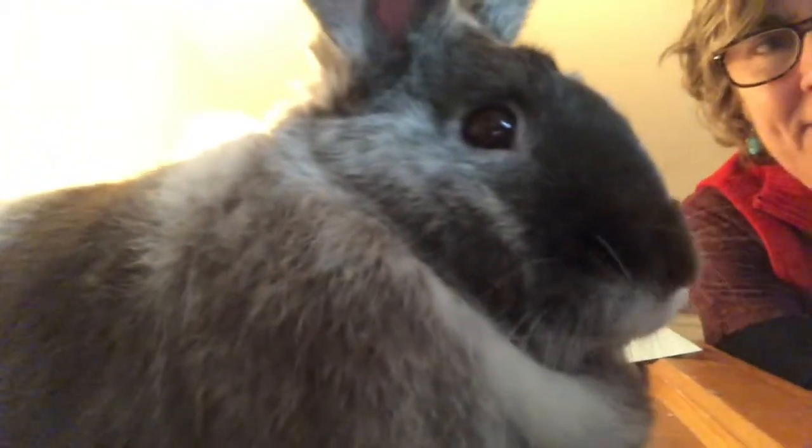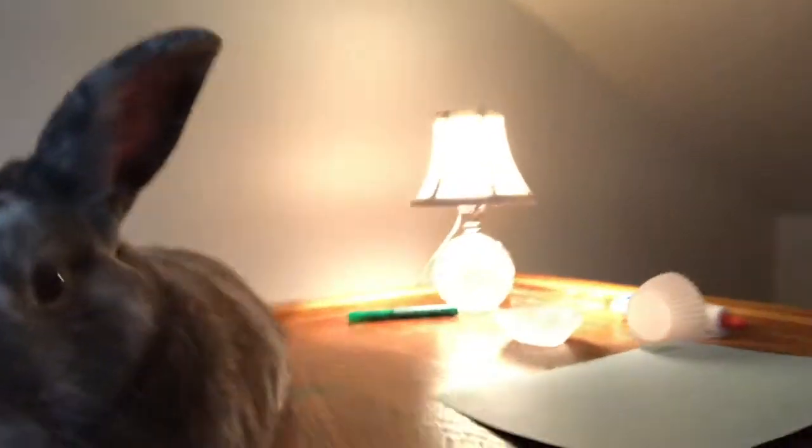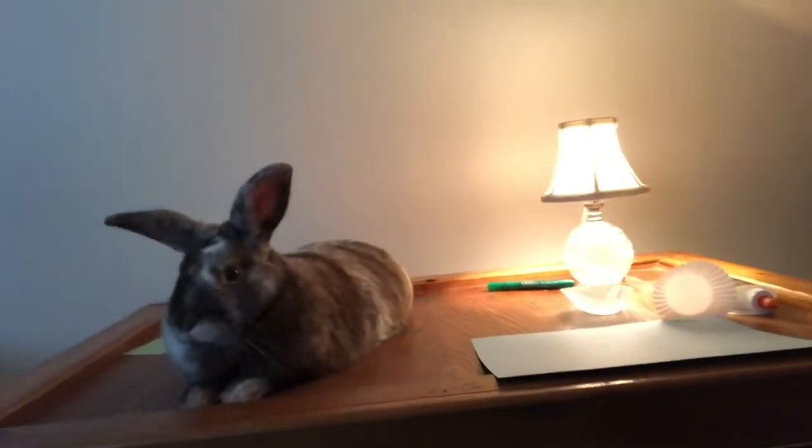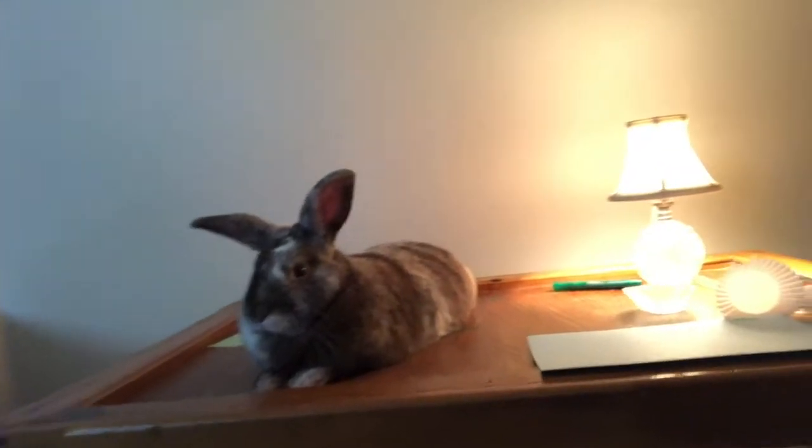Oh, I have bunny footprints all over the art table from the paint. Oh, well now Fernando's gonna lay right there. He's gonna lay right there and take a nap, and you won't be able to see. Fernando, can you move out of the way? Maybe take a nap in the book bag? I'll show you how handsome he looks. Can you see him all ready to take a nap?